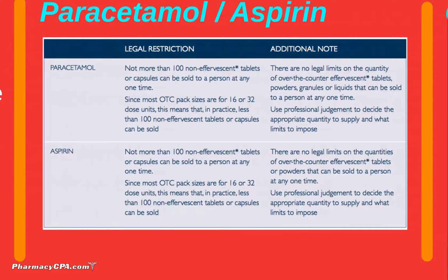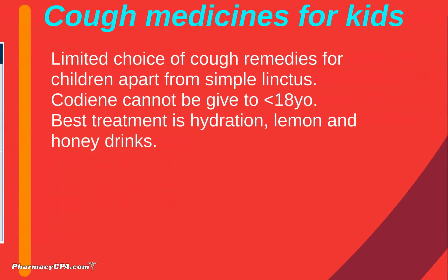However, for the effervescents, there's no limit on the quantity. You have to use your professional judgment on that. And with aspirin, you've got to keep in mind that you can only sell it to adults. There's no legal limit on the quantity of effervescent, but the tablets themselves are limited. Cough medicines for kids, there's a limited cough remedy formula for children.